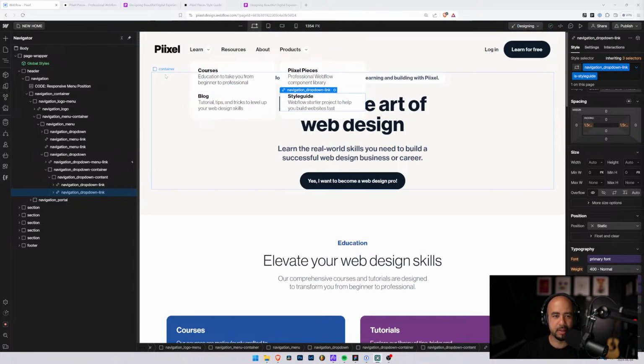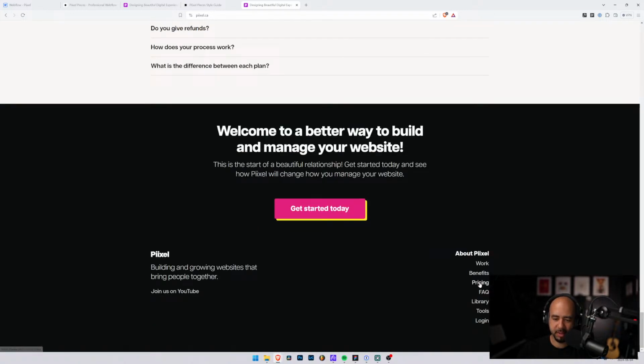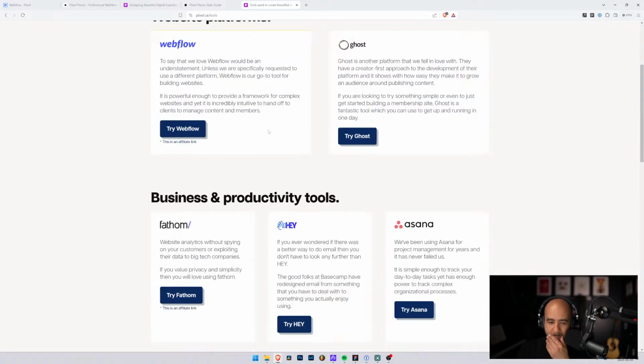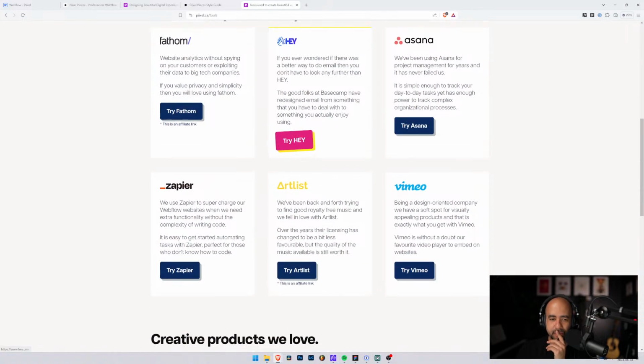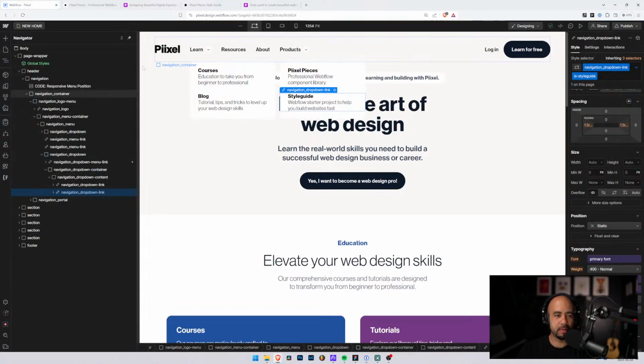Let's create, we want to do like a resources page. Let's take a look at what we have for this resource page, because it's going to be basically very similar to this, at least right now. Yeah, so something very, very simple like this. Okay. So let's do that.